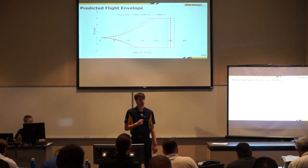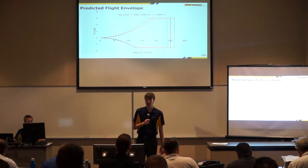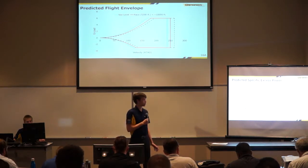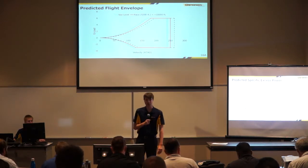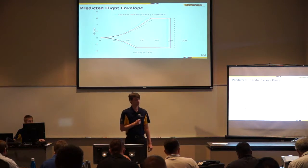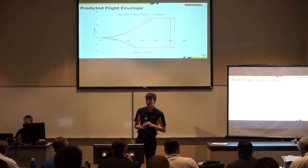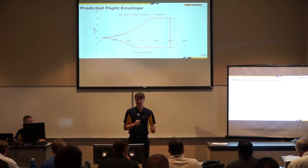On the secondary screen is our specific excess power plots, with the horizontal dashed line being our race altitude. As you follow this line to our 0 feet per minute line, it intersects it at 251 knots, which correlates to our predicted flight envelope and our power available, power required plots.